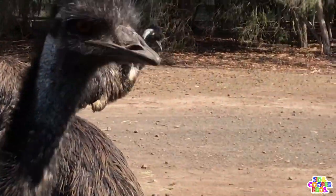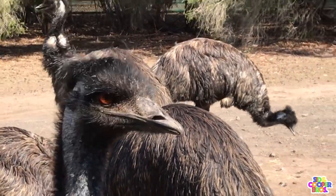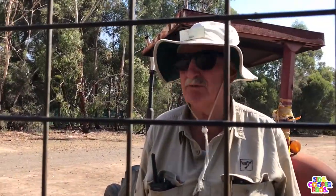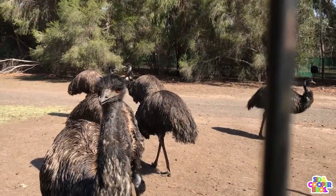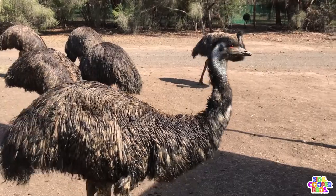I've got a dozen emus in here. Emus are a very hardy bird. They're a very inquisitive bird as well. They'll come around and have a look, see what you're doing. If you're eating a sandwich or an apple, they'd like to share it with you. But they can survive in the outback in harsh conditions, travel a long distance in a day from A to B with little food and water if they have to.